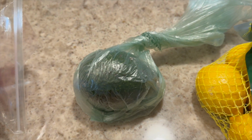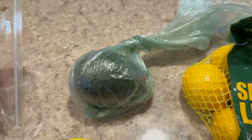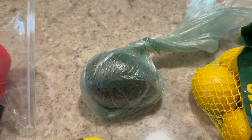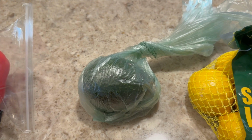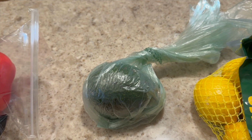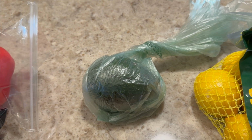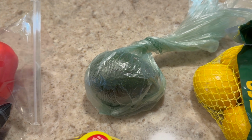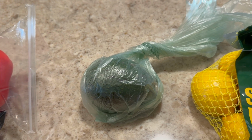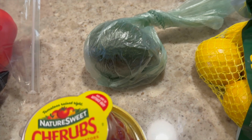Then over here is just another avocado. Again, hard as a rock, which is fine. I'll put it in a paper bag for a couple days and it'll be all ready to go. The last 2 avocados I got were so good. I kept 1 in the refrigerator and 1 out on the counter in a paper bag, and within about 2 or 3 days it was perfect. Then I took the other one out and did the same thing. Again, perfect. So I'm hoping this one's going to be just as good.